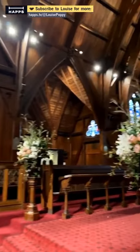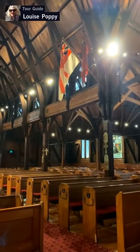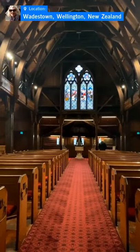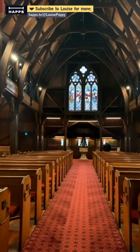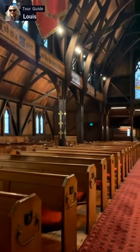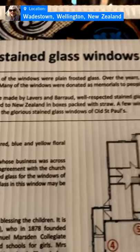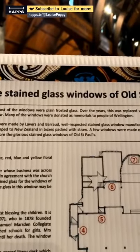The windows have all been put in at different times, Molly. They were just all frosted glass, and then over the years they were replaced with stained glass. So I'm not exactly sure who the different stained glass artists or workers were. I'm looking at this big board I've got here, looking for information. Nearly all the windows in St. Paul's were made by Lavers and Barraud, well-respected stained glass window manufacturers located in London. The windows were shipped to New Zealand in boxes packed with straw. A few windows were made elsewhere.